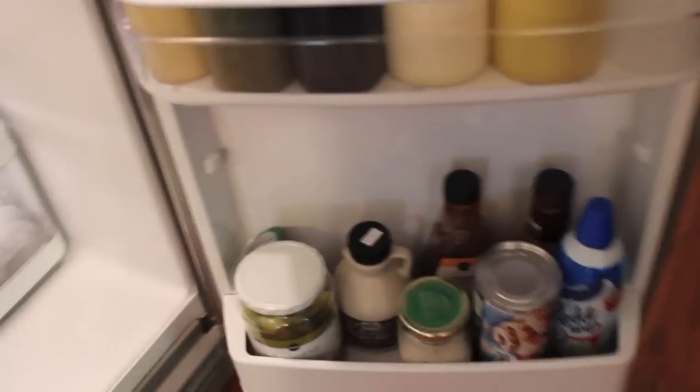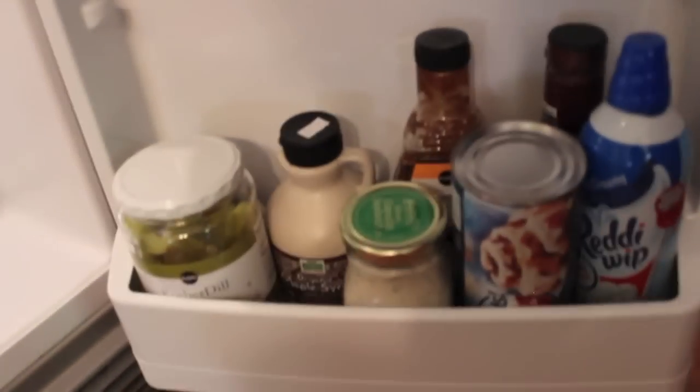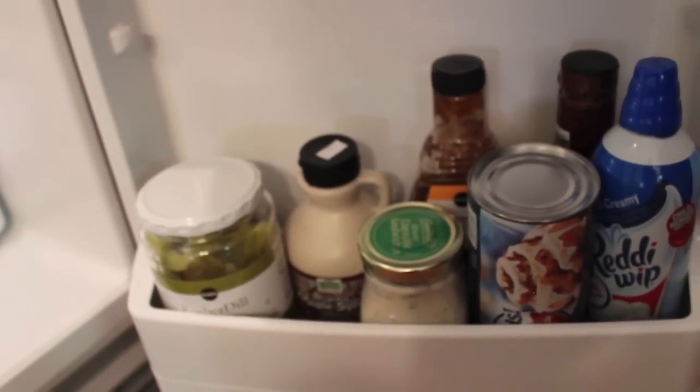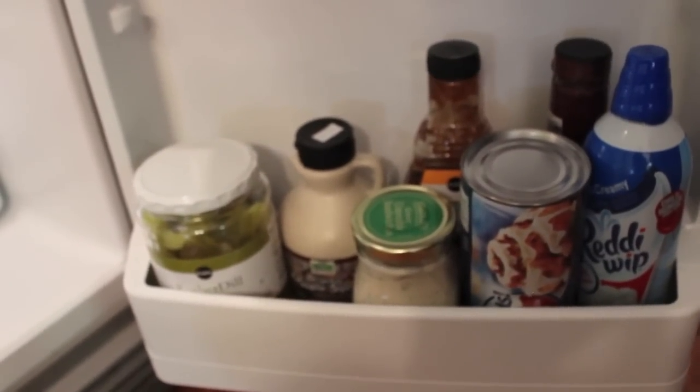Now I do keep the bottom shelf here for those randoms, things like Cool Whip and biscuits or whatever that you just can't categorize. This is allotted at the bottom here for those kinds of things.